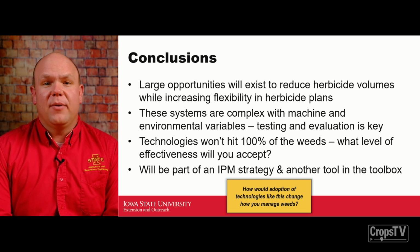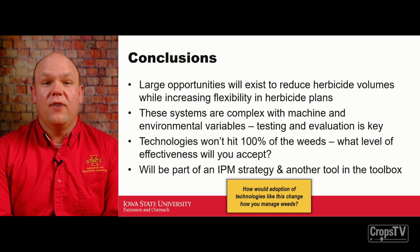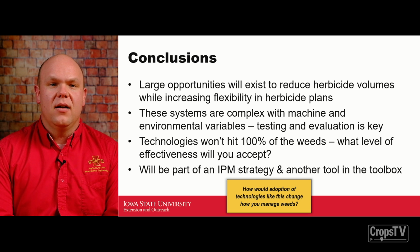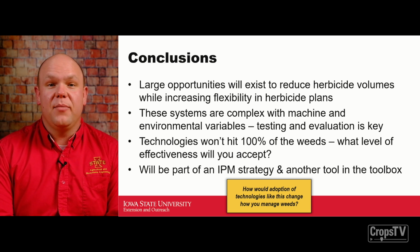So a couple of wrap-up conclusions here. We see large opportunities exist to reduce herbicide volumes with these systems, while also increasing our flexibility with timing and with our herbicide plants. And that's a key benefit to a lot of these systems. These systems are complex. We're going to acknowledge that up front, and we know that this technology may not be for everyone because of how complex it is.